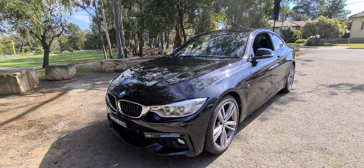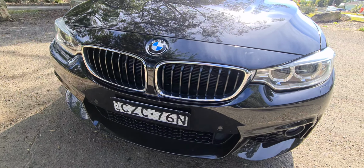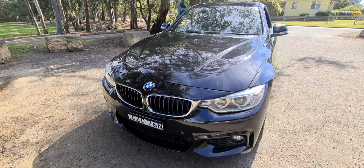It's a 15 model. It's the new series with the new lights. It looks gorgeous. I love that kidney grille, how they've sort of squashed that down a little bit, and it just looks very James Bond.